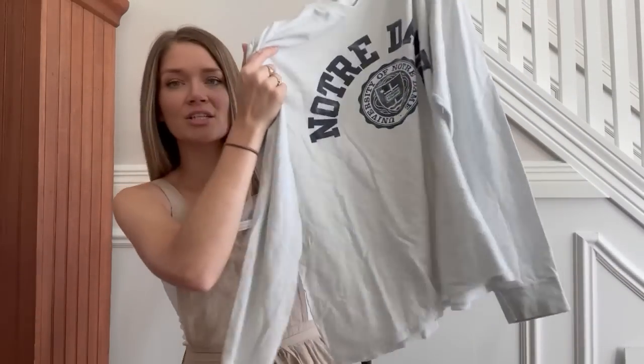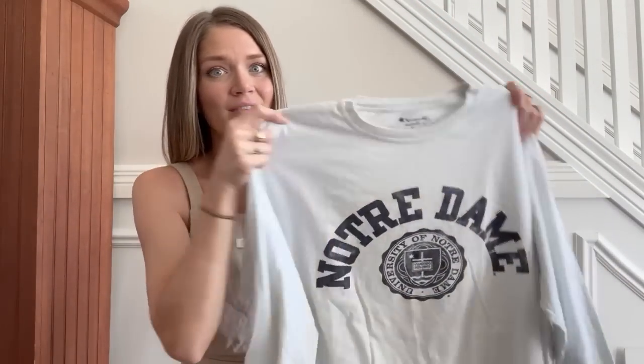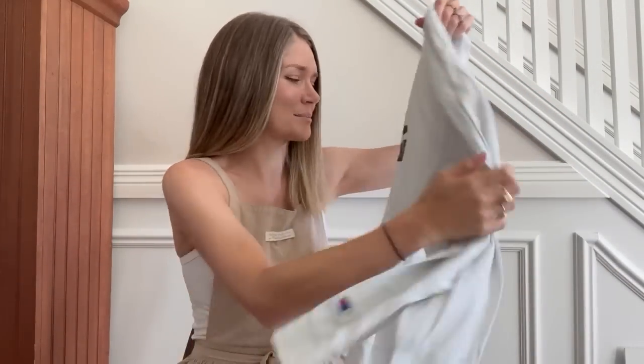It's like a size large. It looks super slouchy and something that I would love to hang around the house in the wintertime. I am excited about that, even if I know nothing about Notre Dame.